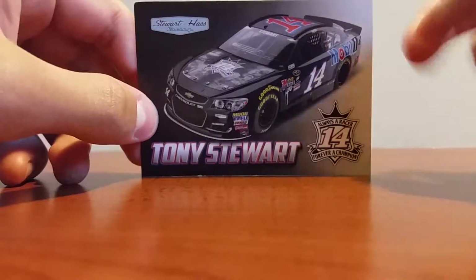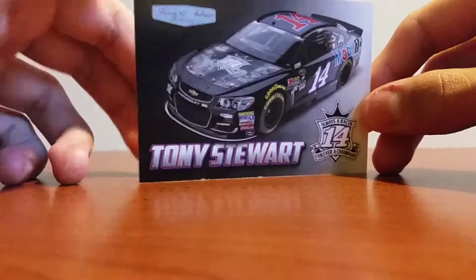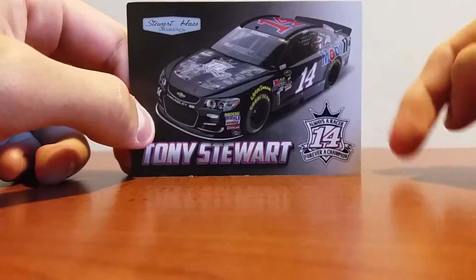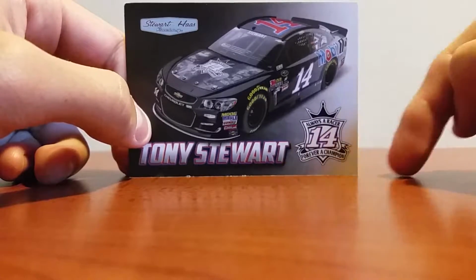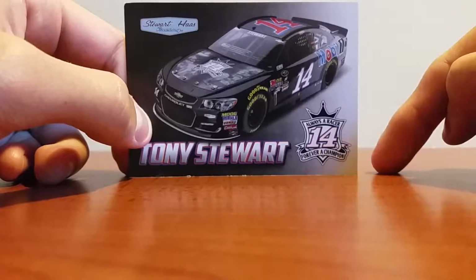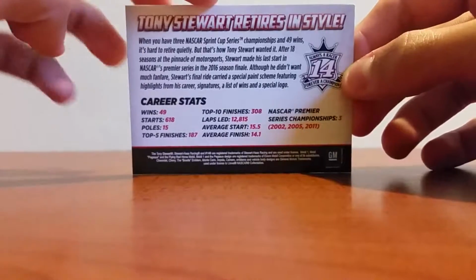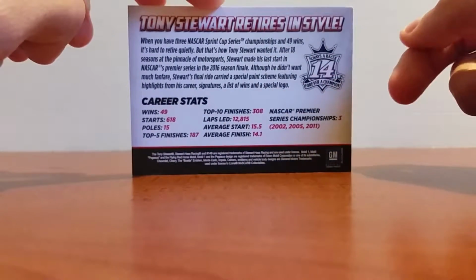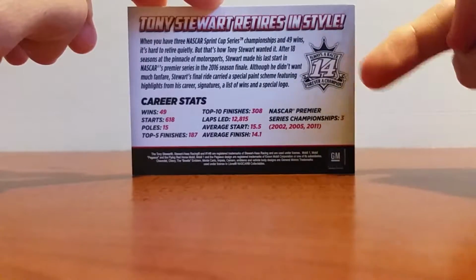So you can see here, you've got the rendering of the diecast here. Stewart-Haas Racing logo up here, Tony Stewart down here, and then the little slogan that they had going on during Tony's final season, "Always a Racer, Forever a Champion," down here in the bottom right corner of the front of the card. And on the back, this is where I think it looks pretty cool. Really quick, if you want to, you can pause it and read what's on the back here. It's pretty cool what they have to say. Again, this "Always a Racer, Forever a Champion" logo right here.